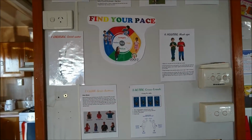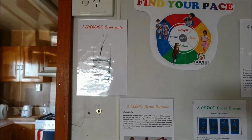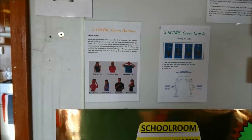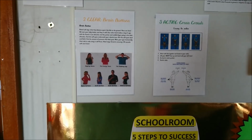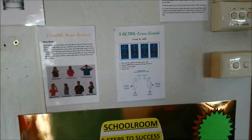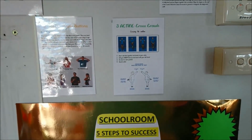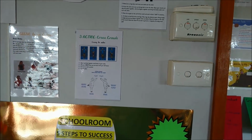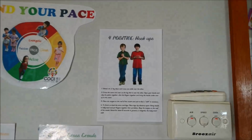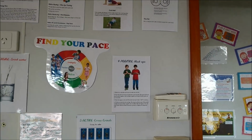The first one is PACE, and anybody who does a bit of brain gym stuff will know about PACE, and it's about encouraging the kids to drink water, using their brain buttons, which is little activities such as massaging your ears and your belly and your various parts of your body. Cross crawls, which is all to do with crossing left brain, right brain, and actually crossing over your body with different hands and body parts. There are many different things if you've got the Broken Hill Learning Enrichment cards that do that. Hookups. You really just have to look up PACE, and I will be putting something on Governess Australia very soon.